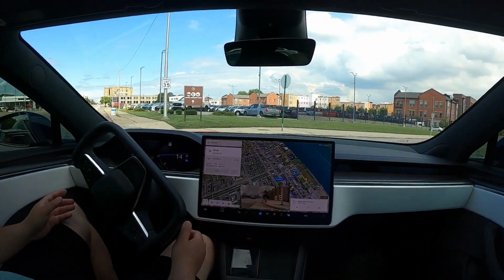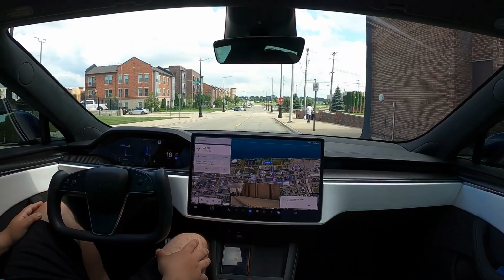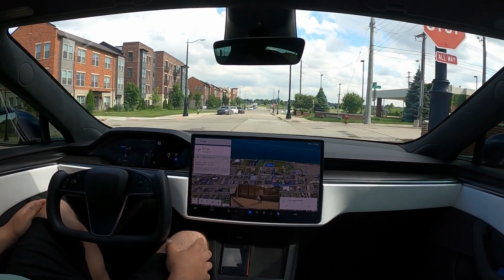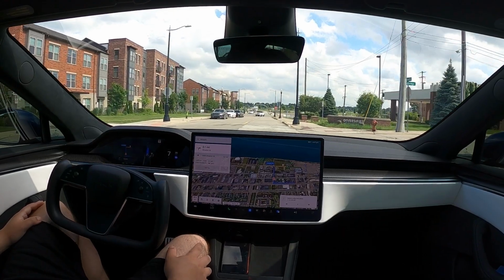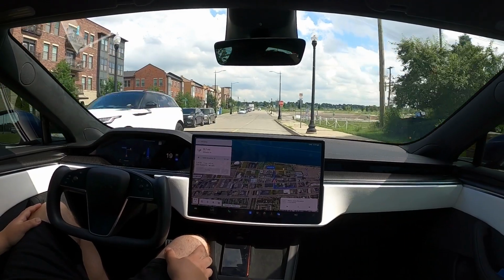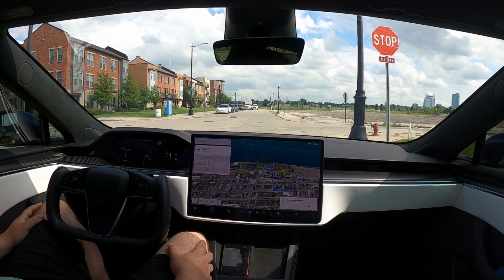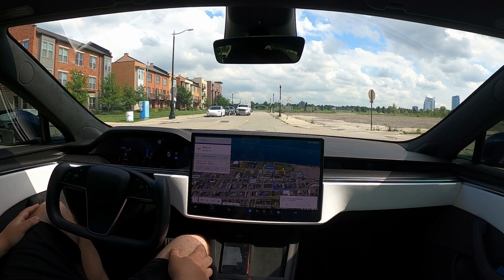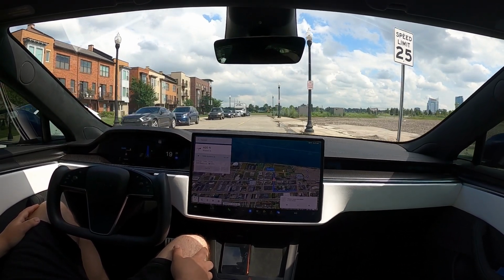Wow. Yeah, that traffic, it had to do that quick because that traffic was really up our butt. Okay, let's shut off the turn signal. Yeah, this version is very aggressive, very kind of hard braking. The smoothness is not there like we started to experience in 10.69.